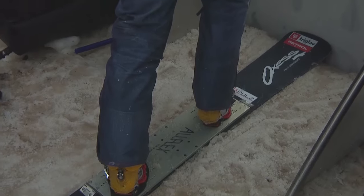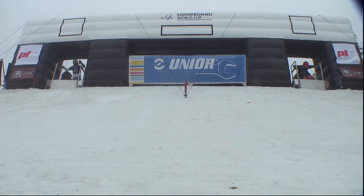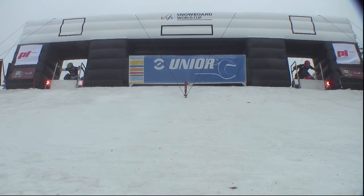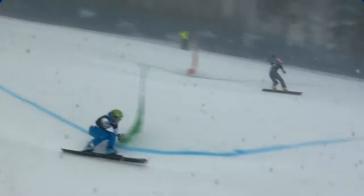Zan Kozier and Tim Masnak couldn't have played out much better for the Slovenians so far. Masnak on the blue, Kozier on red. Kozier's been in the finals here before, when this became a venue on the World Cup Tour last season. I think it's going to be a place we keep coming back to as well. Great hill for Parallel Giant Slalom Racing.